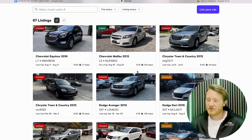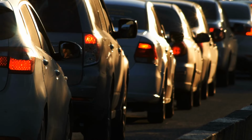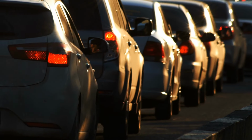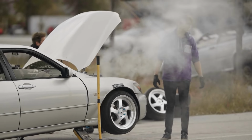All right, the next vehicles, we have 2 Chrysler Town & Countries, a 2013 and a 2012. So I rate these a C. These are the cars that keep me up in the middle of the night, that give me nightmares. Now, not really, I don't take it that seriously, but these things have caused me so many issues, cost me thousands of dollars. One had an overheating problem, other transmission.